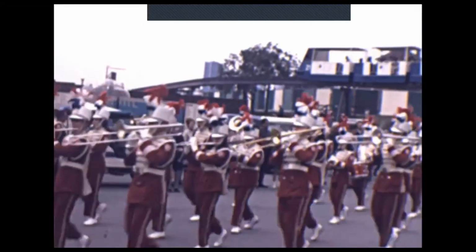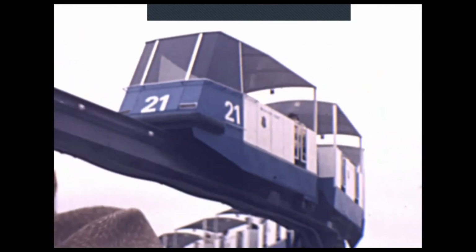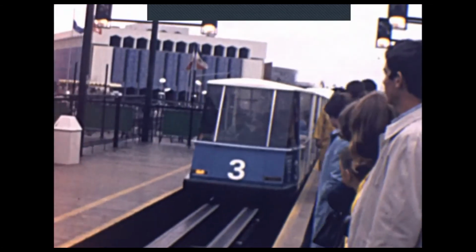Marching band going through the facility, the mini rail going overhead, one of the multiple mini rail systems. Flagpoles at the United Nations Pavilion. We're going to be taking a tour later on the mini rail, seeing the view from up there. A great way to see the fair. Going inside the USA Pavilion. And here's our view from the mini rail.